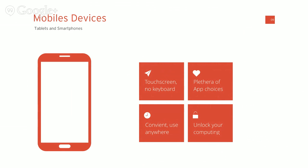Mobile devices, they're touchscreen, right? They're designed to use your fingers, all 10 of your fingers in some cases, and no keyboard. You don't need a keyboard. Now, some people prefer keyboards, so they have little keyboards that you can attach to your iPad or your tablet, and you can type away, but it's designed to work without a keyboard.